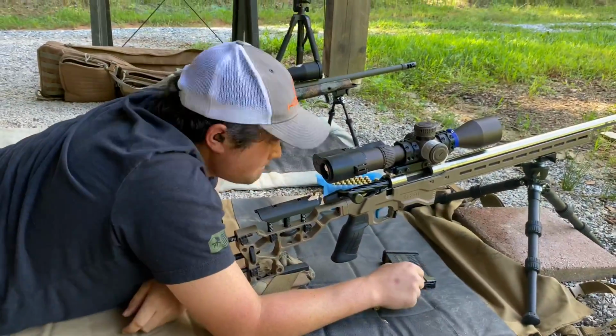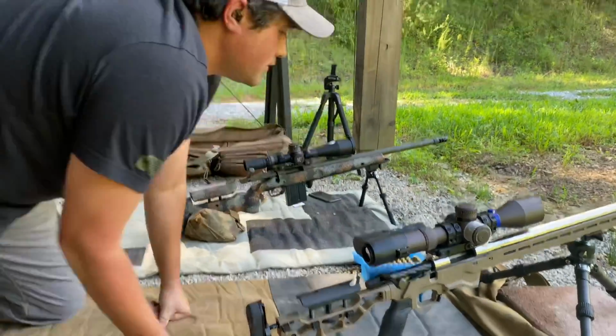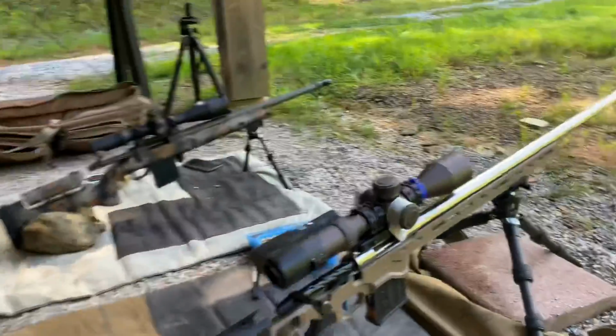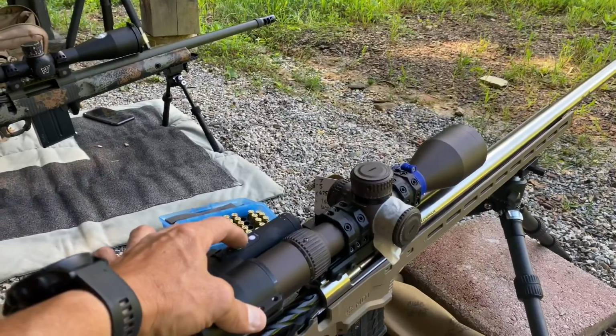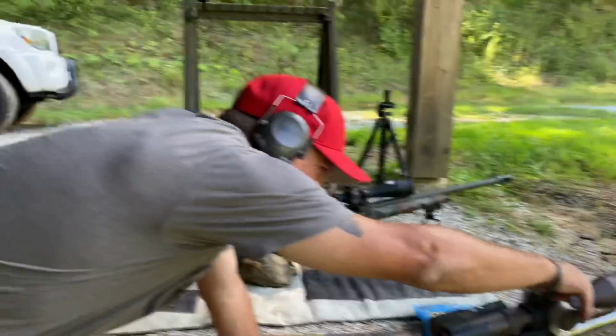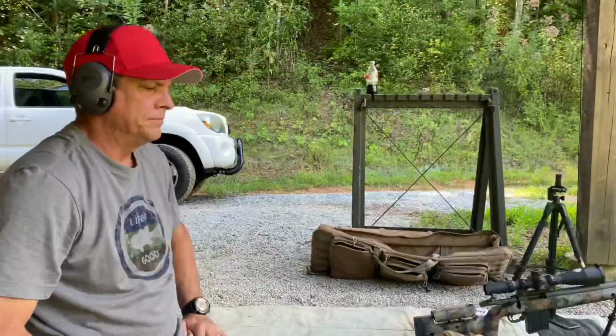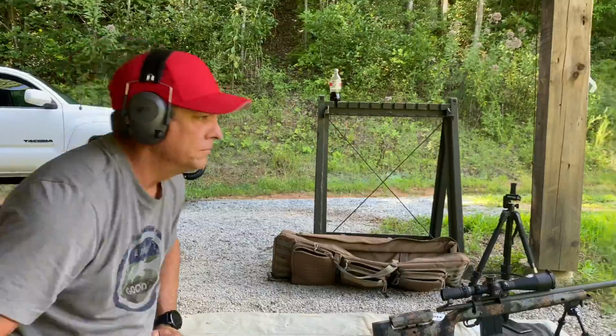So he's gained a point over the 6.5. All right, good job, Matt. Let's move it on over to Rick. Let me adjust the knobs. All right, so we've adjusted his turret. Let me go ahead and get the Tacticam going. All right, 700 yards. Shooter ready? Stand by.